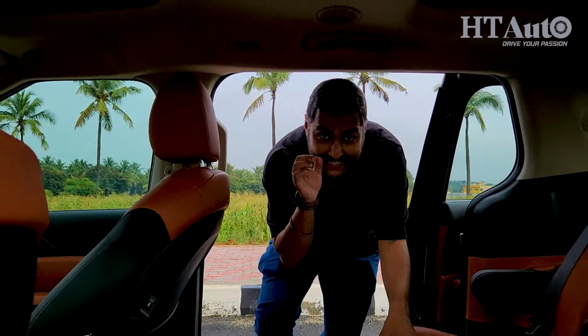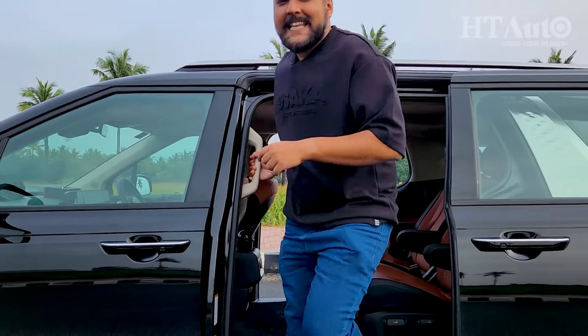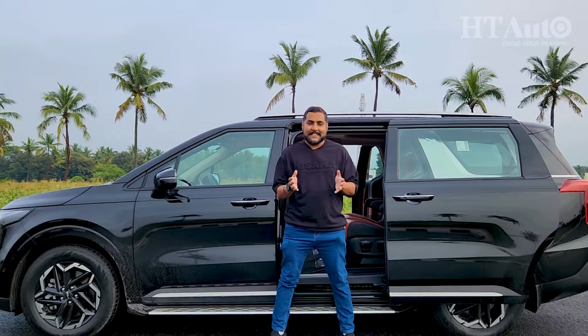Three-row MPVs, luxury and space often don't go hand in hand. In fact, mostly they do not. And that is why the car that we have for you today is unique, is different, and ladies and gentlemen, it is the Kia Carnival. Yes, it is the return of the Kia Carnival in the Indian market.